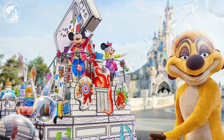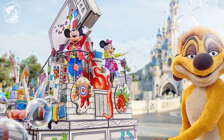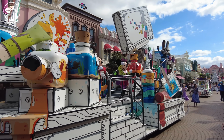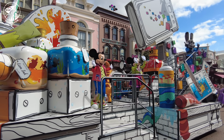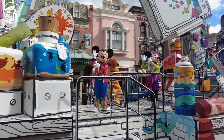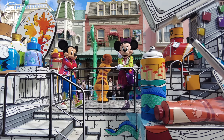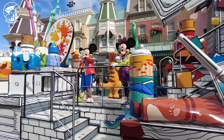Get ready for a dazzling experience. A Million Splashes of Color returns to Disneyland Paris in February 2026. Step into this vibrant musical show and dive into the heart of Disney's creative inspiration, where color, music, and imagination come to life like never before.